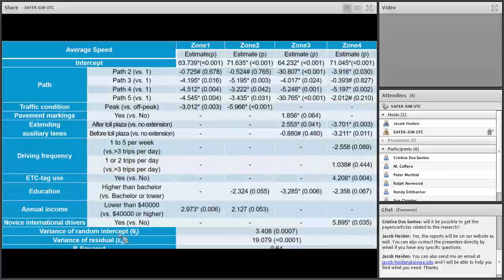at the 4 zones, and here are the significant factors, and you can see the specific path. Remember, we had 5 paths. The factors include the traffic conditions, the pavement marking, whether we extend the distance from the on-ramp or to the off-ramp, whether the driver is familiar, which we got from the frequency of using this particular road, whether the driver is used to having an ETC system, the education level, the income level, and whether the driver is new to the area or not.